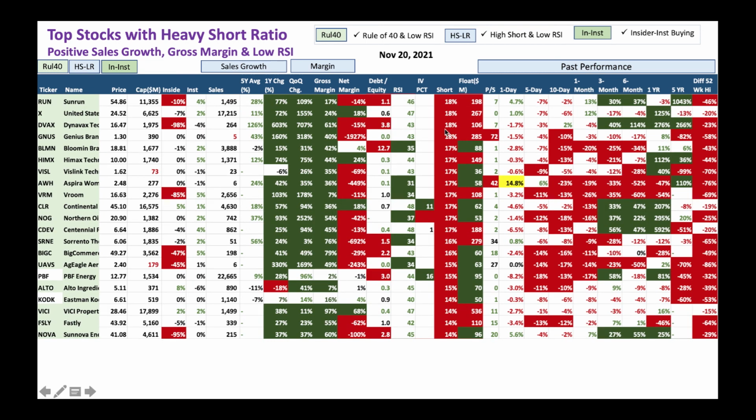Continuation, it's a descending order of the short ratio here, still low RSI, and some stocks are trying to make some move here, like Sunrun and even United States Steel, or X here. You could buy that, because it's trying to make a run here. On the other hand, like AWH, one of my favorite stocks here, I've been loading up on this after it came down big time. Trying to make a move here on AWH, given RSI is low, you could still buy some AWH even up here.